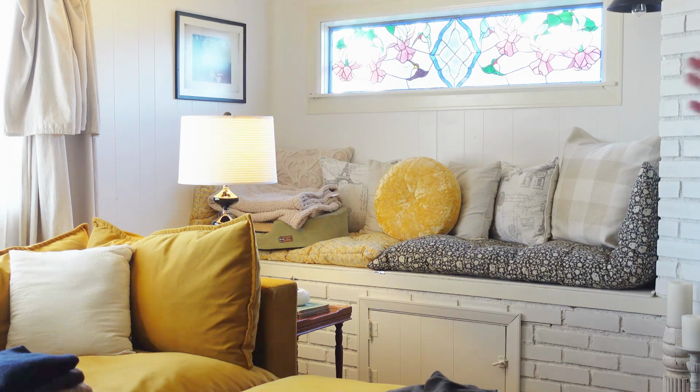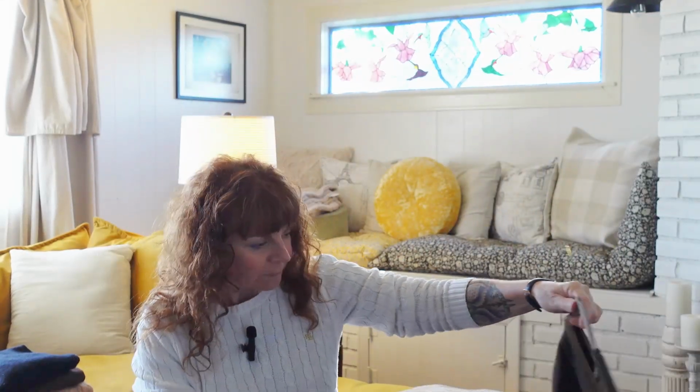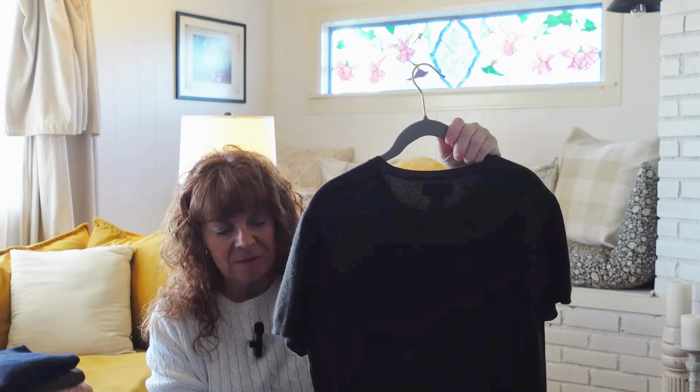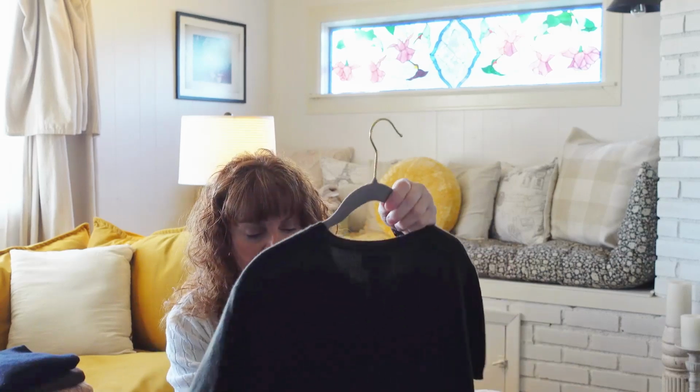All right, so what do we have? My first one is something that I got thrifted a few years ago, and I think it's the only standalone short sleeve cashmere sweater that I have. This is Banana Republic, and this is a large, and obviously I don't wear a large. It doesn't matter if you like oversized stuff. Sometimes you have to size up, and it was thrifted.